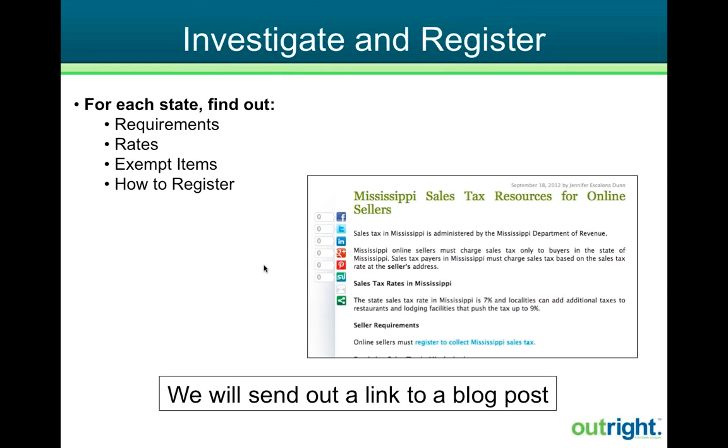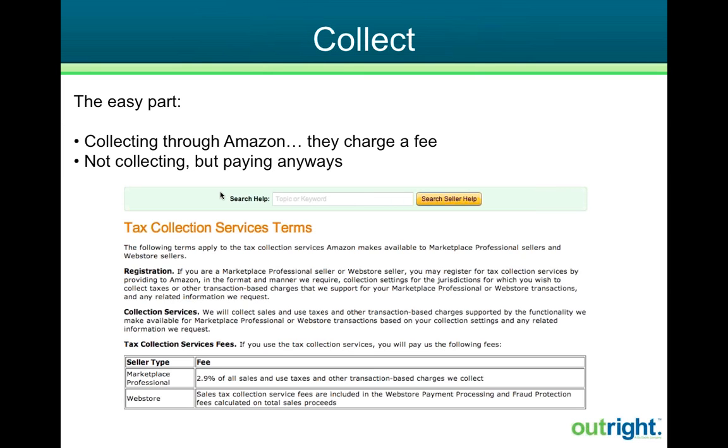Okay. So after you've determined where you have Nexus, so again, where do you need to collect sales tax, the next thing is to investigate and register to collect the sales tax. What you want to know for each state is the requirements, the rates, if there are any exempt items, because a lot of states do have exempt items, and then also how to register. Every state is different, so hopefully you don't have too many states that you have to do this for. At the end of this webinar, we will send out a blog post. We've put together a guide where you can click in on any of the 50 states, and you can see what the requirements are for those states, as well as go to that state's information. So hopefully that'll be helpful for those of you that haven't looked into this yet. You can just go to that one blog post, read up on it, and then go ahead and register for those states.